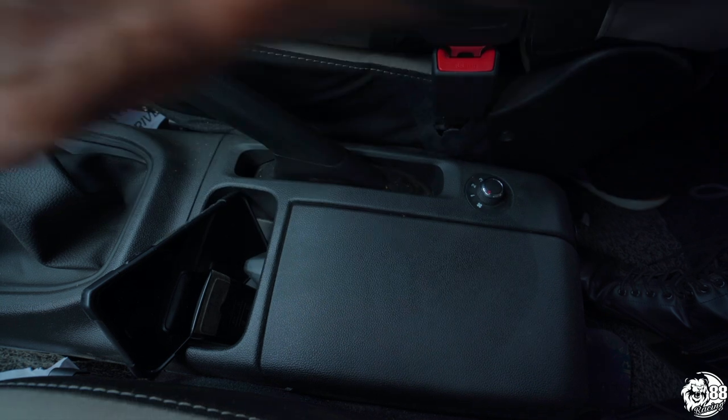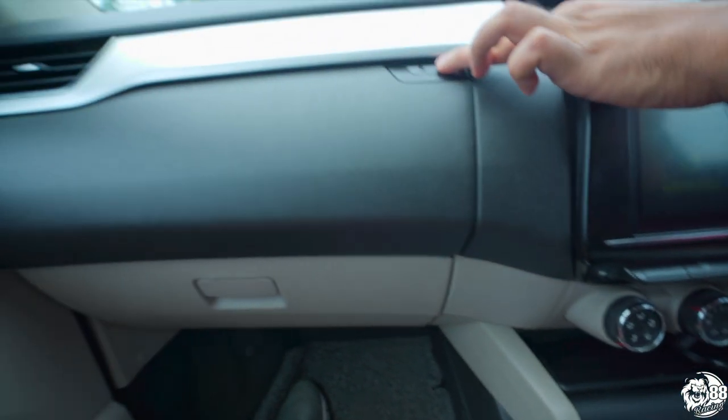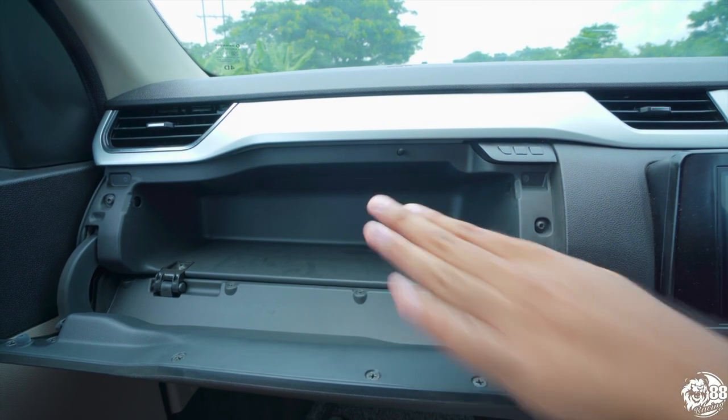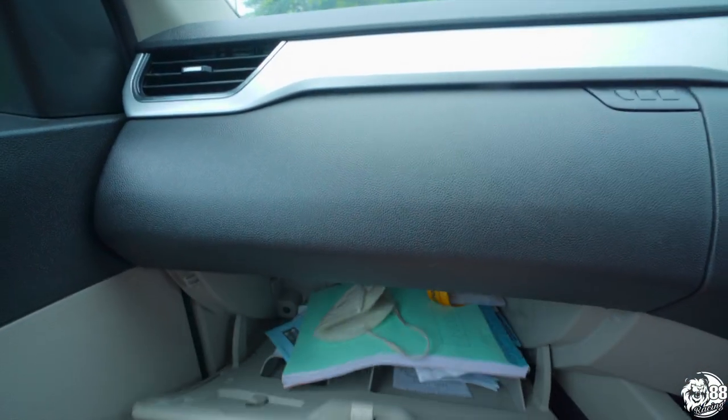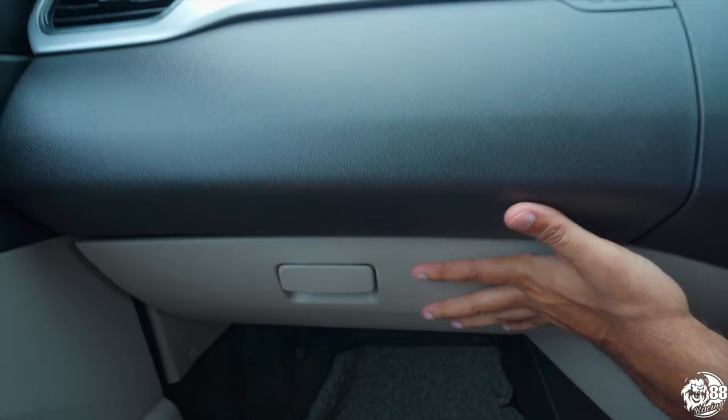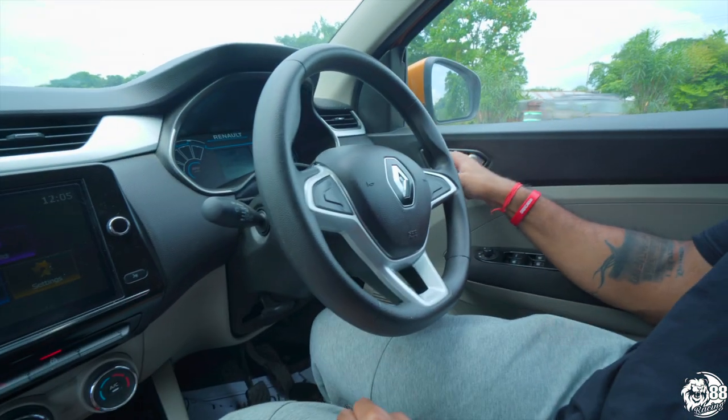Plus, on top of that, we have 2 glove boxes over here. One decent sized glove box, but if this is a little small for you, we have another very big glove box over here. So as you can see, the space is enormous. Plus, the space on the doors is pretty nice.